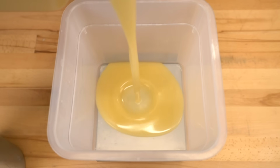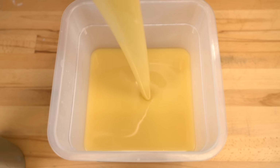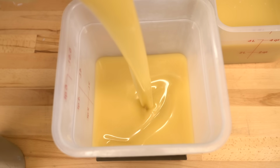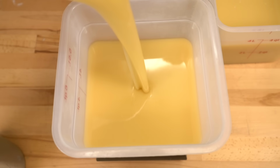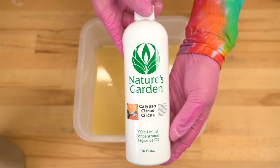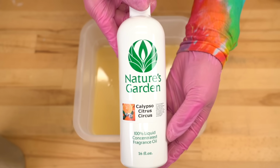I'm just going to pour off our first accent color. This is going to be our little crab friend. He is going to be stamped onto every single bar, and this will take up 1/3 of our bar. It's actually a really big layer. I'm also going to go ahead and pour off our second accent. It's going to be blue. It's going to be super pretty. The fragrance we're using today is called Calypso Citrus Circus. This may be an imitation or duplication fragrance, and I just can't remember off the top of my head if it is, but it smells super good.